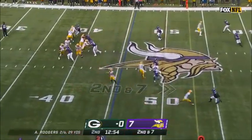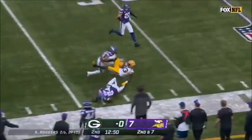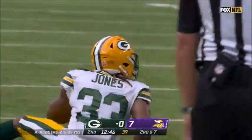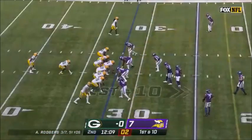Second down. Rodgers, quick throw again. Jones is wide open in the flat. First down and more. Aaron Jones upended inside the 35. So a couple of big plays for the first time for this Packers offense. That one picks up 22.